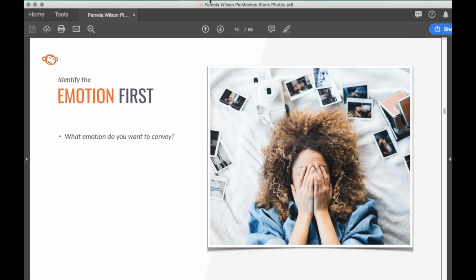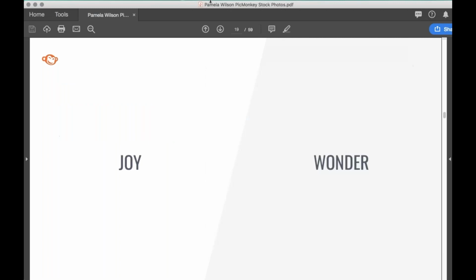So ask yourself, what emotion do I want to convey? Is it happiness? Is it determination? Is it confidence? Is it sadness? It may be a lot of different emotions, and I want you to think about what that emotion is, and what it is that you want your photo to say before you fire up your stock photo site, because that's going to help those great photos to pop right out at you.